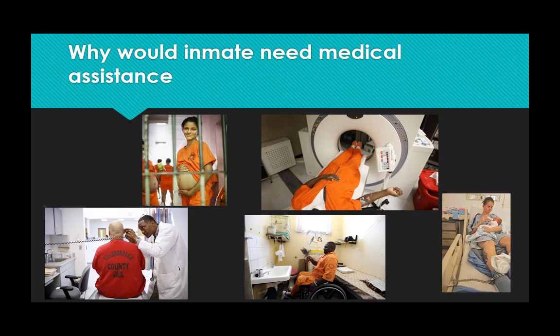You'll also see another gentleman who is paralyzed and he cannot walk, therefore he's in a wheelchair. Another person is receiving dialysis and possibly getting ready for a CAT scan. You'll also see another person having their ear examined. The reality is, prison is not the cleanest place. So it does make sense that those who reside there may need a lot of medical attention.